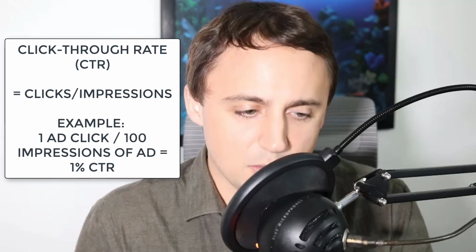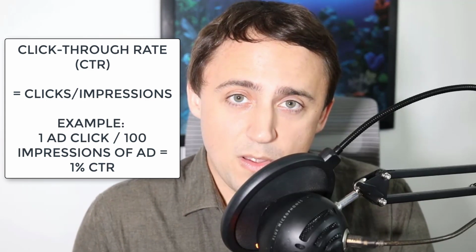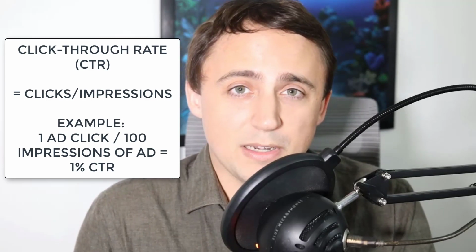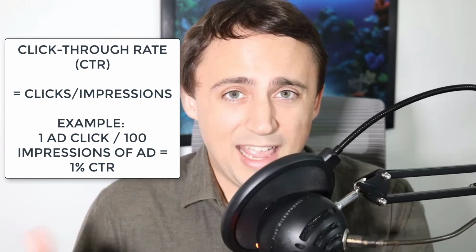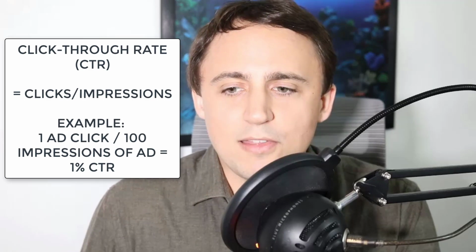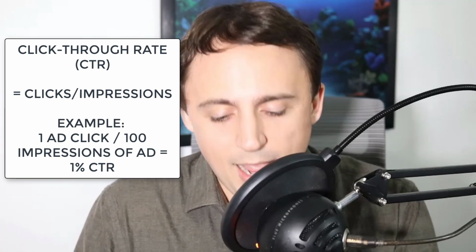CTR means click-through rate. That is the ratio of how many clicks you get on your listing versus how many impressions that advertisement got. So you're advertising for a keyword, say lavender essential oil, and if the CTR says like 0.3%, that means that out of everybody that saw your ad, 0.3% clicked on that ad.